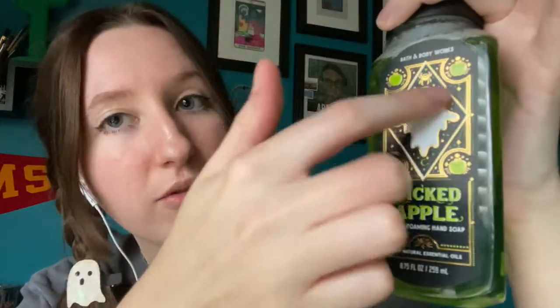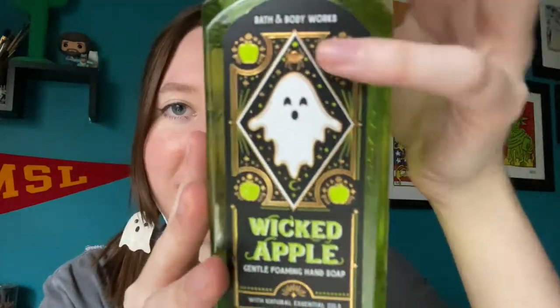So, let's start out with the more obvious stuff from Bath & Body Works, like hand soap. The first one I have here is called Wicked Apple Gentle Foaming Hand Soap. It says that it's made with vitamin E, shea extract, aloe, and natural essential oils. I bought all this stuff online, by the way, so I didn't know what anything smelled like. What really drew me in was this label. It has this ghost with 1, 2, 3, 4 green apples around, and I just thought that design was really adorable.